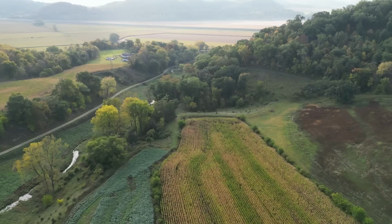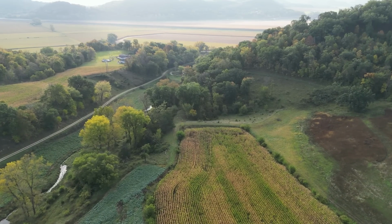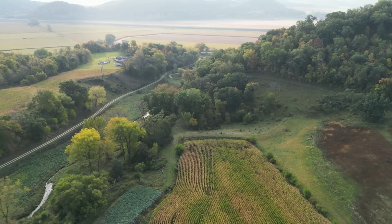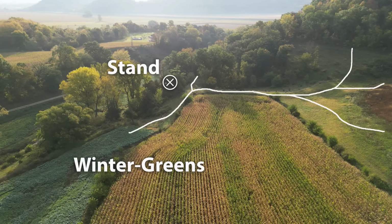It's a cool spot. The deer come around the corner of this cornfield, and then there's a wintergreens plot to my right, back to the, like I said, north, and then to the south there's a little spur, a little secondary ridge that runs right down to that food plot on the bottom that we walked past when we were coming in.